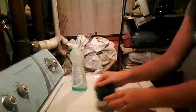Alright, so this is the food bowl. I'm going to put some of the regular food in it, but you should clean this out too. We have to clean it out first. So you're just going to put a little Dawn in there, not a lot, just like a drop, and then you're done.